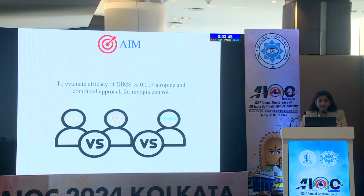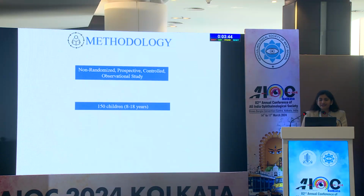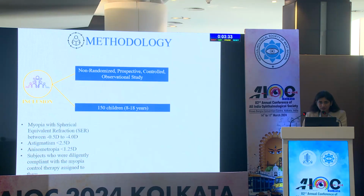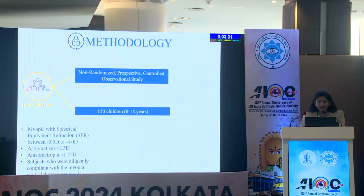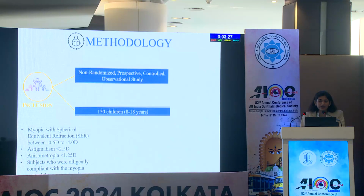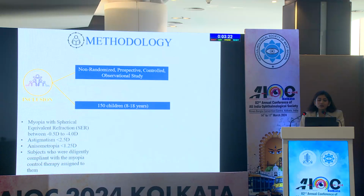The aim of the study was to evaluate the efficacy of DIMS versus low-dose atropine versus a combined approach for myopia control. This study was a non-randomized prospective controlled observational study which included 150 children in the age group of 8 to 18 years. All children who had myopia with a spherical equivalent refraction of between minus 0.5 to minus 4 diopters, astigmatism of less than 2.5, anisometropia of less than 1.25 diopters, and who were compliant with the therapy were included in the study.